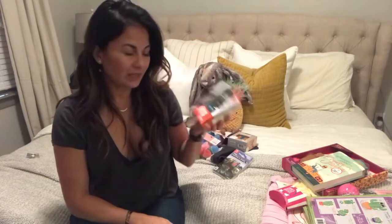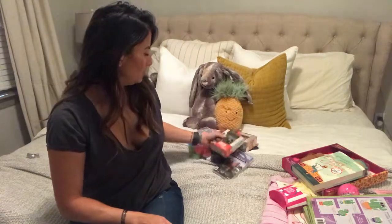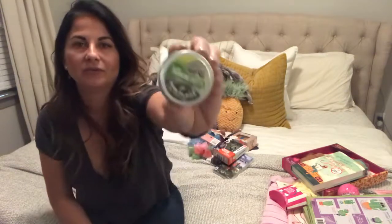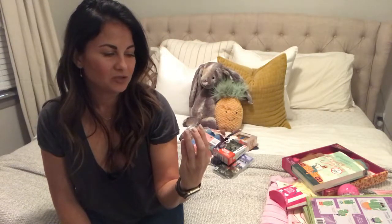So anyways, I got him this guy from Fortnite, and this is from the Battle Royale collection. This is the Skull Trooper. So I got him that. And then I picked up Reed some of this Thinking Putty as well. And his is definitely more for a boy. And this one is the Super Oil Slick.